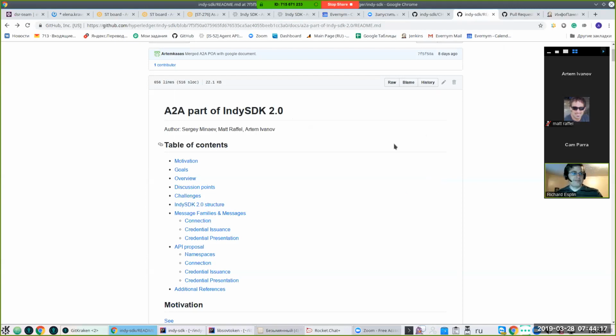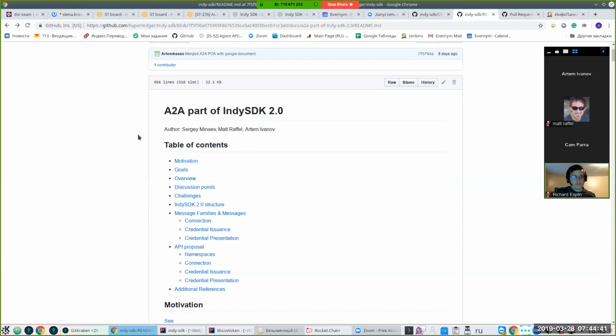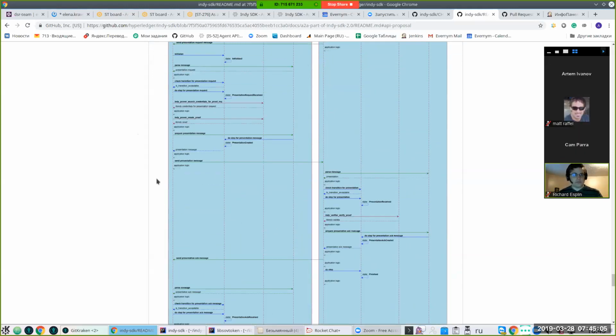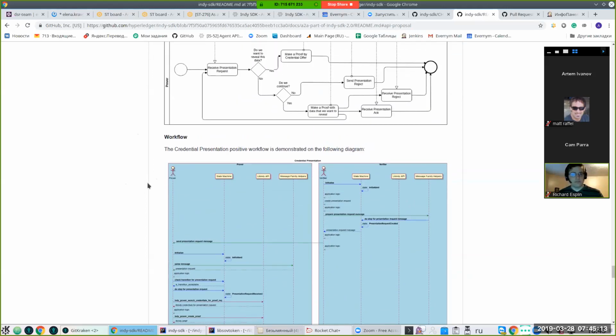Hello everyone again. First, I would like to talk about our proposal regarding Indy SDK structure and how it will describe agent-to-agent protocol. We have created a document in the Indy SDK repo. Now it's in progress status, and you can find it in the pull requests. This document contains all our thoughts regarding how Indy SDK will consume and implement new message families, describe the messages we see now, the state machine, its states, and transitions. Also, here you can find our proposal regarding the API, how it looks. And there are multiple diagrams which demonstrate how it will work together in this SDK, API level, and agent-to-agent.